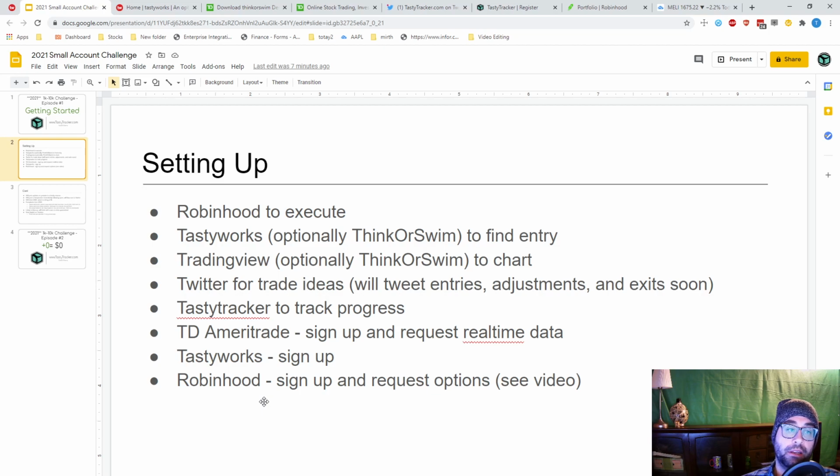But yeah, so you'll want to have options enabled. It's more than level 2 or something like that. It might be level 2 or level 3, where you have the ability to write put spreads. Okay. That's it for this slide.